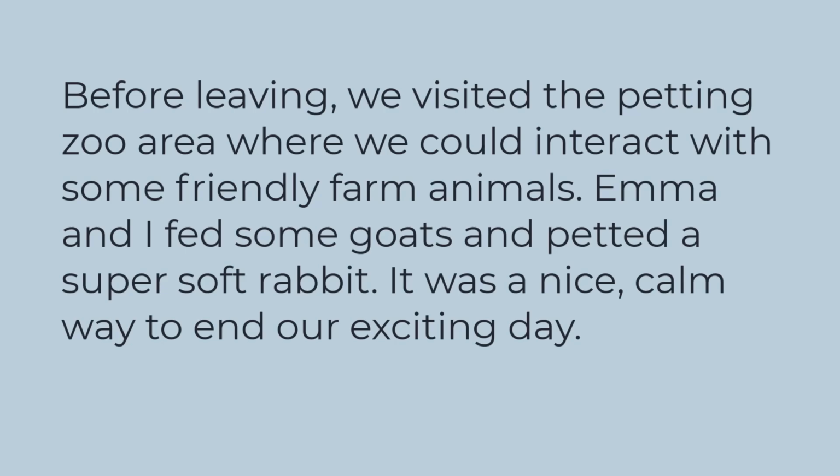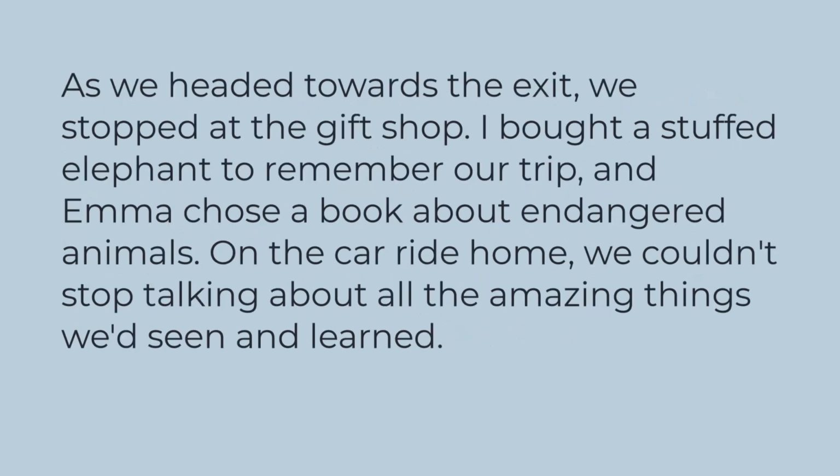Before leaving, we visited the petting zoo area where we could interact with some friendly farm animals. Emma and I fed some goats and petted a super soft rabbit. It was a nice, calm way to end our exciting day. As we headed towards the exit, we stopped at the gift shop. I bought a stuffed elephant to remember our trip, and Emma chose a book about endangered animals.